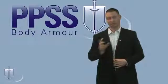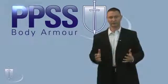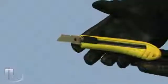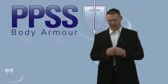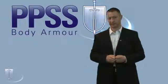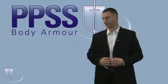Another demonstration I want to show you is using a Stanley knife, a knife that's been used to cut carpets and also often found in prison environments, for example, where they use one-way razor blades, break them into pieces, attach them to toothbrushes and use them as a very dangerous weapon, of course.